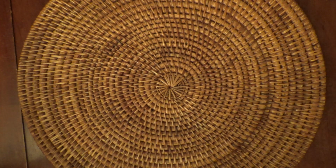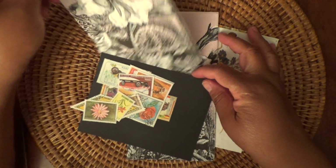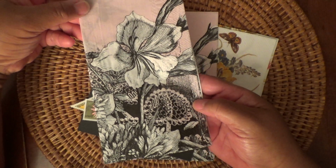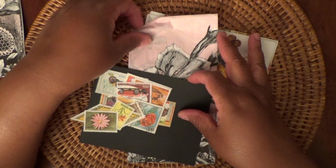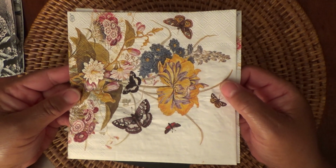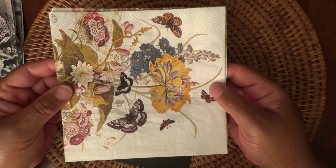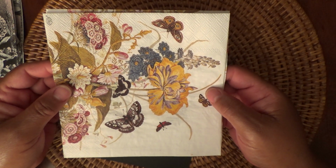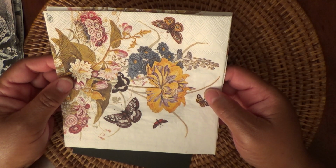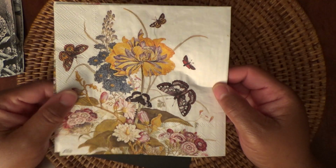So let's get started. First of all, from Ninny's Napkins, I purchased some really pretty stamps and some napkins. So I got this design and this design. This is an Etsy shop, or maybe it's just online, I can't remember now, but she is actually located in Canada. I received these in the mail yesterday.